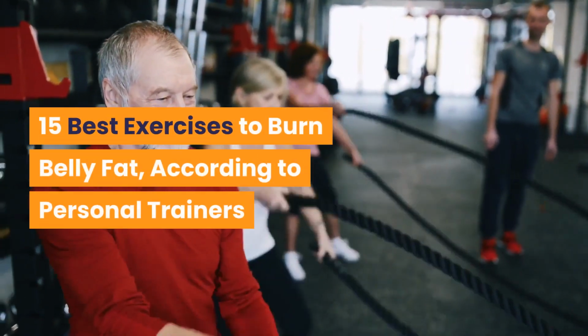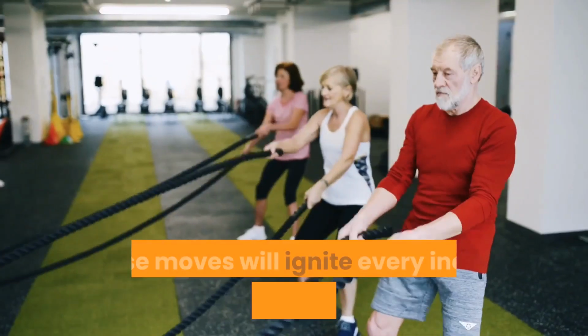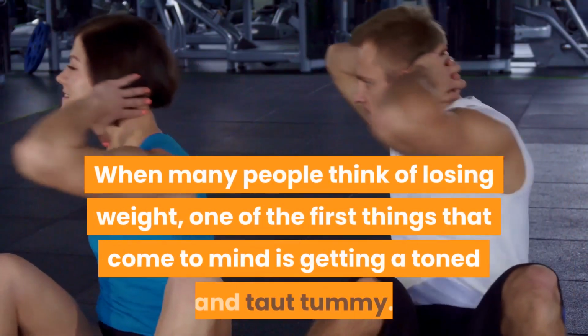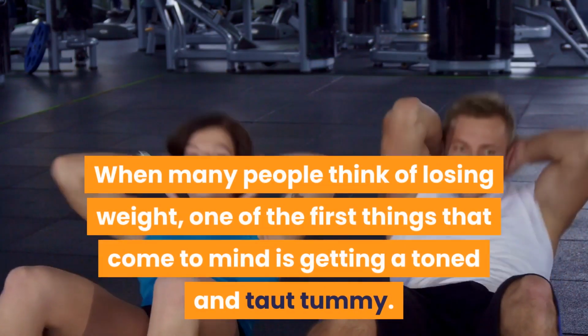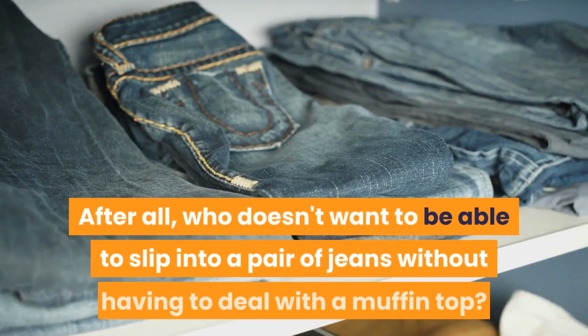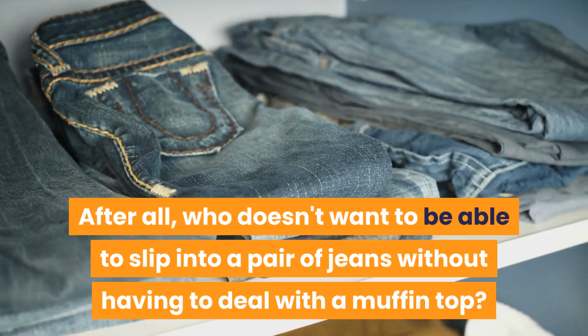15 Best Exercises to Burn Belly Fat, according to personal trainers. These moves will ignite every inch of your core and then some. When many people think of losing weight, one of the first things that come to mind is getting a toned and taut tummy. After all, who doesn't want to be able to slip into a pair of jeans without having to deal with a muffin top?